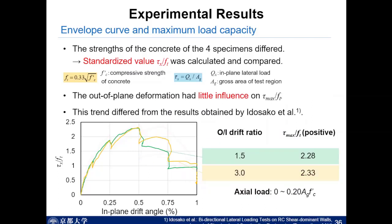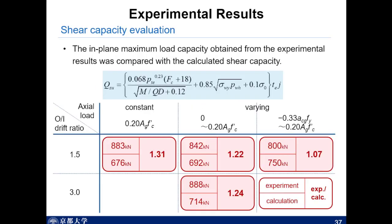And then this figure shows the comparison in terms of out-of-plane, in-plane drift ratio. So then we had two types of out-of-plane, in-plane drift ratio, the 1.5 and 3.0. Well, I am almost approaching the conclusion. And then in this specimen, the difference is very small. So in this case, even if we apply the out-of-plane drift, that did not influence the in-plane capacity of the wall.